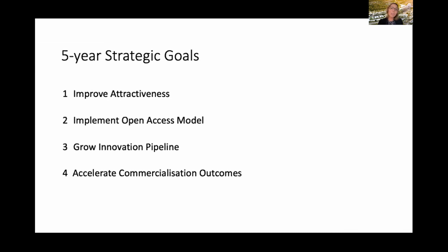Implement open access models. That is really about infrastructure where research and industry all come together in one place, and small and medium-sized entrepreneurs can access these models as well, cost effectively. The third one is around growing the innovation pipeline and accelerating commercialization outcomes. Hence we've been working closely with partners like MTP Connect, MedTech SA, Biotech SA, and some national forums to really closely work on engaging researchers with industry.